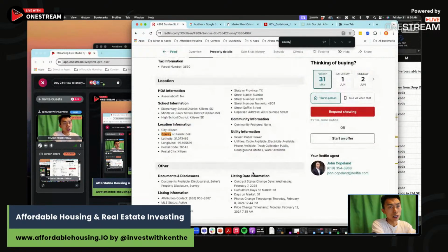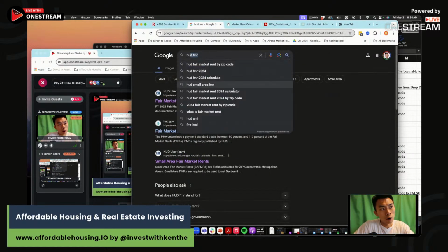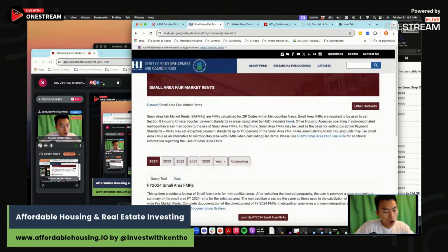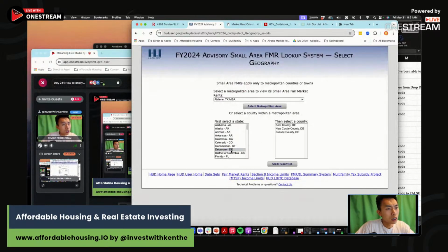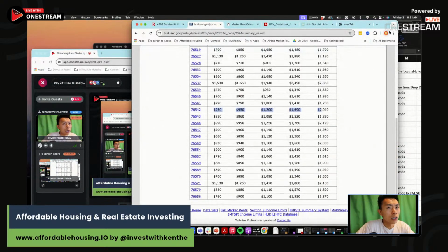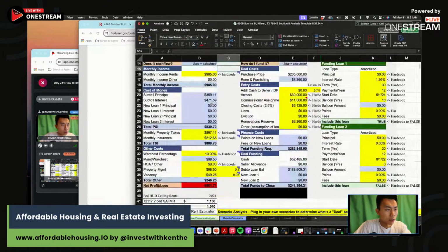So the first thing I want to do is get the county, and this is in Bell County. So when I go Google HUD FMR, I can click on the first link, scroll down to the area where it says access to small area FMRs, click on FY 2024 small area FMRs, go to the state, which is Texas. Bell County, I'm sorry. And the zip code for this property is 76542. And you're going to see that for a 4-bedroom, the rent ceiling is $2,040. Let's write that one down, $2,040.